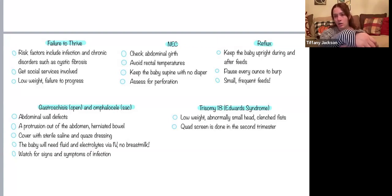Reflux can occur. Baby can spit up, have a little bit of difficulty breathing, and difficulty keeping down their food. This is why it's important that after about every ounce we burp the baby. Small, frequent feeds are key.